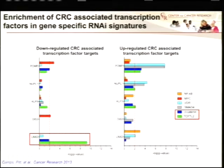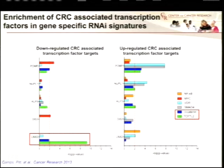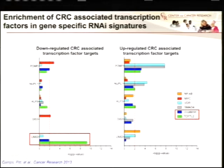And what Jason Pitt in my lab did, going back to our expression profiles, is curate the targets of known transcription factors involved in colorectal cancer. For example, NF-kappa B, MYC, VDR, SMAD4, beta-catenin, and TCF7L2. So these are very key genes involved in colorectal cancer.